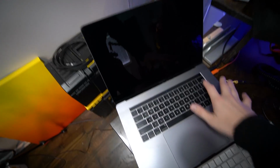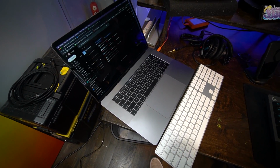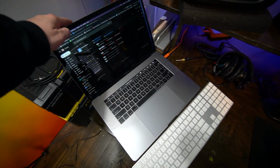The desk. This is where the real magic happens. This is where I make all of my videos, where I handle all of my business, where I make music from time to time. This is my MacBook Pro, I want to say 2017 maybe. I don't use this very much. I only use this when I'm traveling really, but I used this for years and years and years.